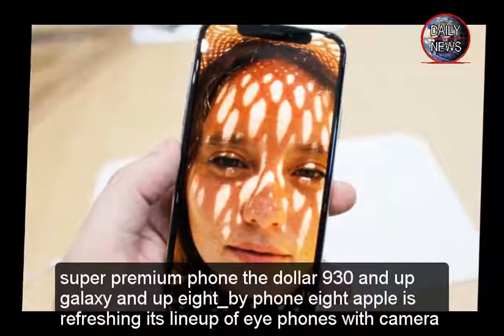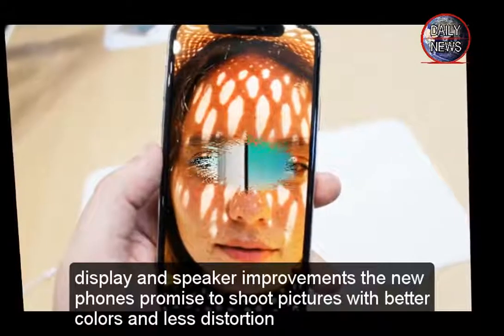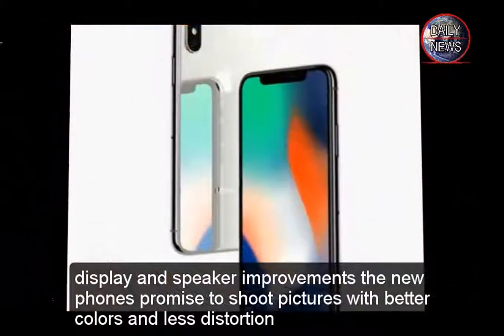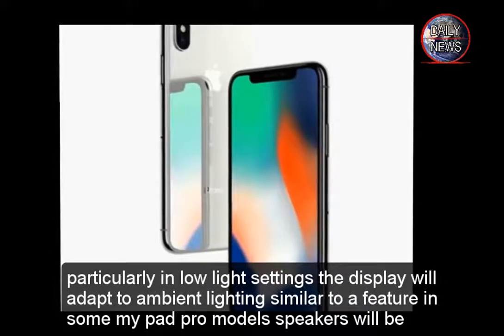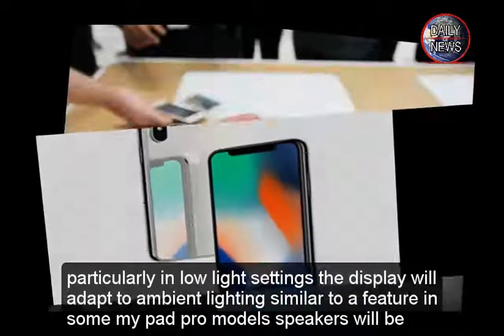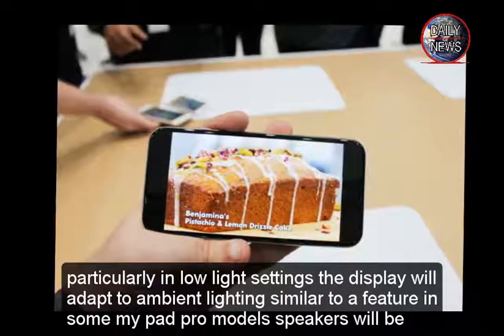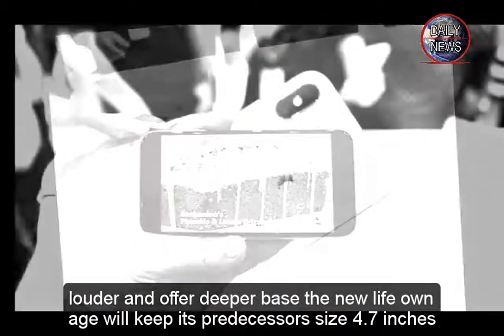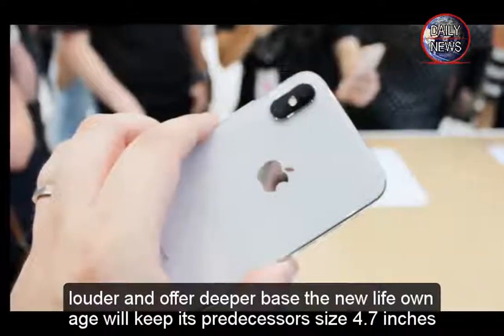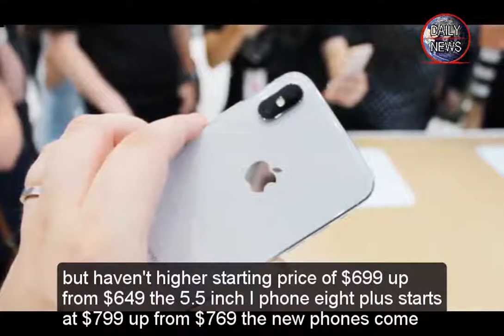iPhone 8. Apple is refreshing its lineup of iPhones with camera, display and speaker improvements. The new phones promise to shoot pictures with better colors and less distortion, particularly in low light settings. The display will adapt to ambient lighting, similar to a feature in some iPad Pro models. Speakers will be louder and offer deeper bass. The new iPhone 8 will keep its predecessor's size, 4.7 inches, but have a higher starting price of $699.